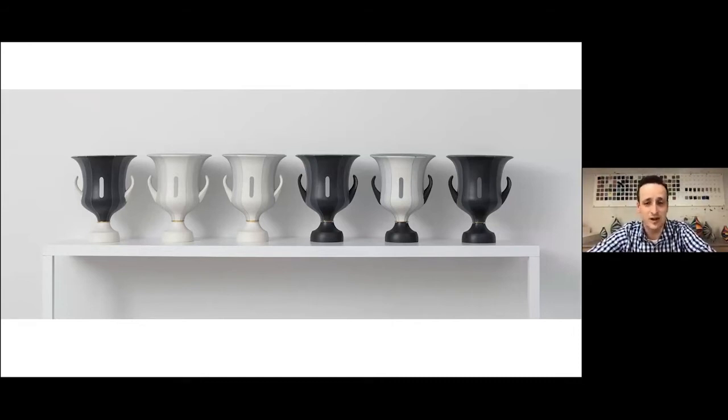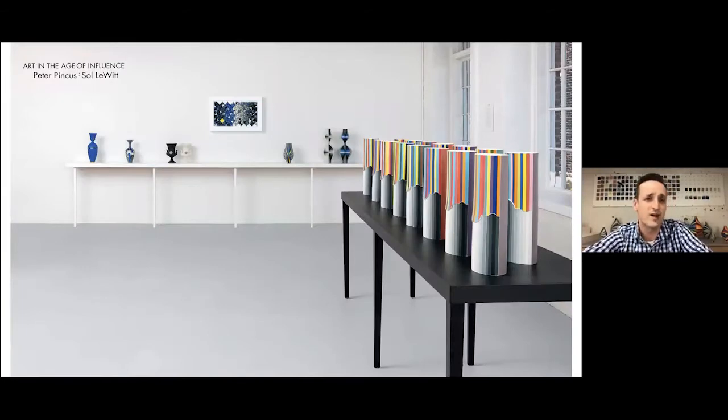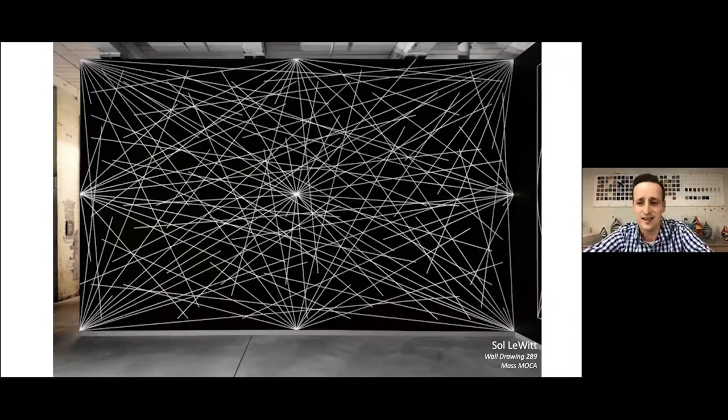Now, Leslie told you I have been working towards some exhibitions, and a recent example is a show about influence. This was put up just last year during the height of COVID, and it was Art in the Age of Influence, Peter Pincus and Sol LeWitt. I've been looking at the Mass MoCA collection, the Sol LeWitt retrospective, a series of very, very large wall drawings, and thinking about how ideas influence ideas, how history influences the production of new artwork. This has not only been a project I've been working on, but more specifically a series of intimate conversations with Leslie Ferrin about how we work with precedents.